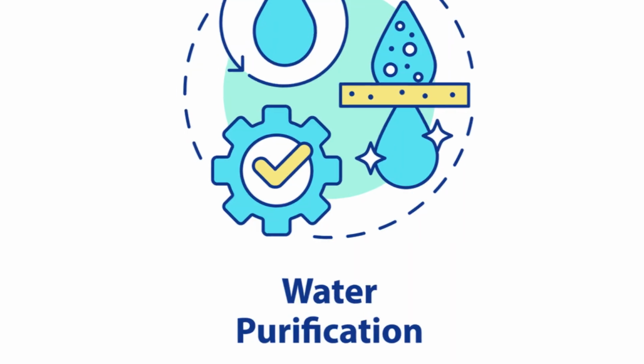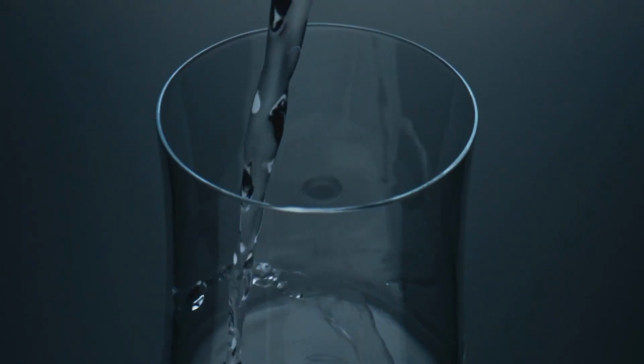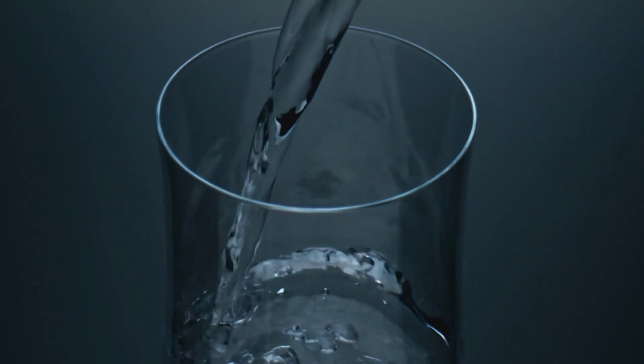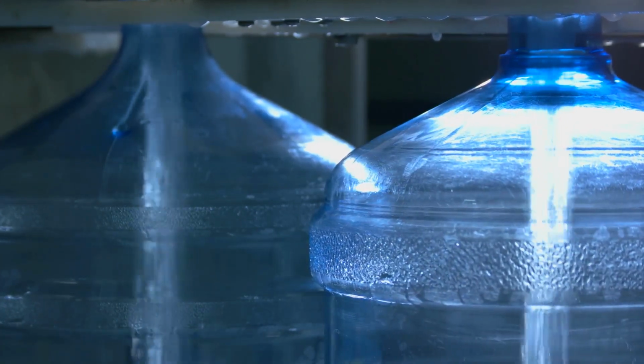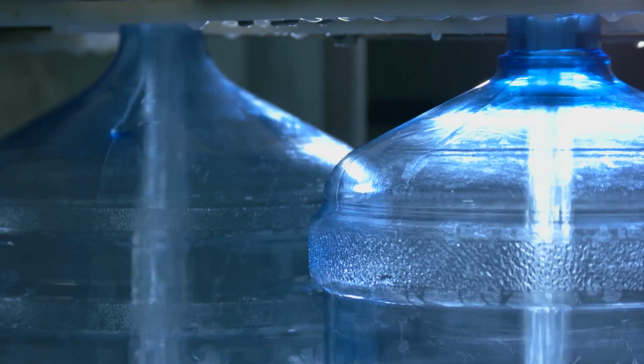Next up, we have chemical treatment. This involves using chemicals, like chlorine or iodine, to kill bacteria and viruses. These chemicals are lightweight, easy to carry, and can purify a large amount of water. However, there are some downsides. Chemicals can leave an unpleasant taste and they aren't effective against all types of pathogens. Plus, if the water is particularly cloudy or filled with debris, the chemicals may not work as well.